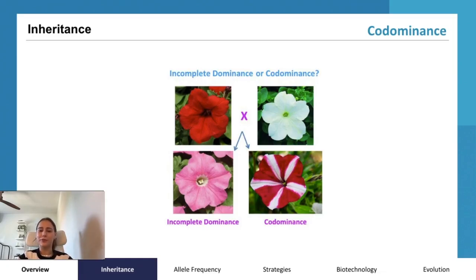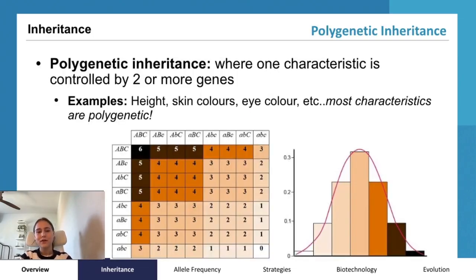It's a really interesting phenomenon, and hopefully it can get you thinking about, in real life, when you might see a flower, what is actually happening on a molecular level. Okay, so we're going to move on to our next one, which is polygenic inheritance.